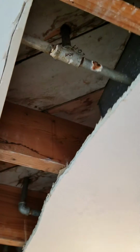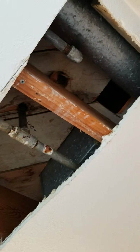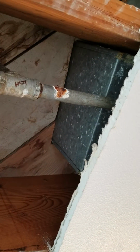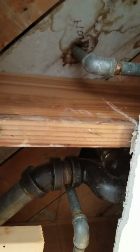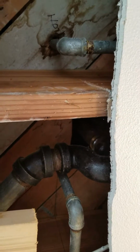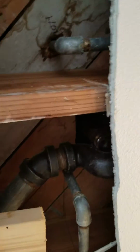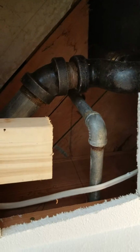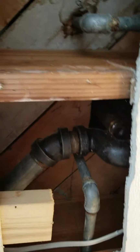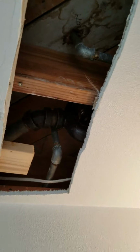I opened this up in order to locate what's what. This goes into the master bathroom above. There's the cold line there, ducting for the master bathroom. There's a vent for the hall bath. And then over here, there's a shared wall for the tub and the hall bath above and the master shower. They both are supplied here with hot on the right and cold on the left. They must switch in the wall somewhere. So anyway, we're just getting access here.